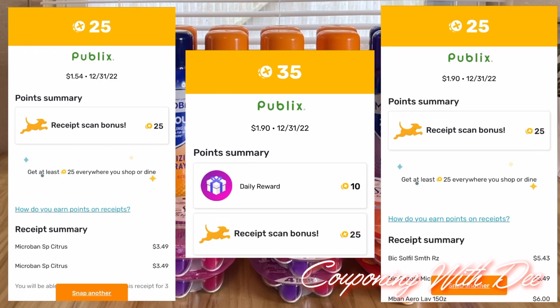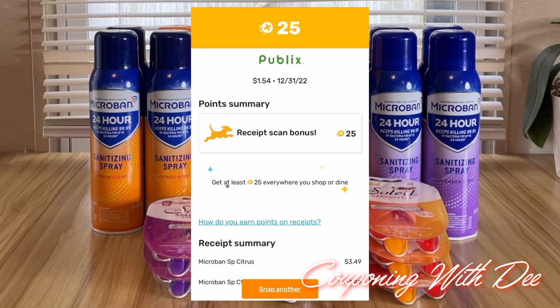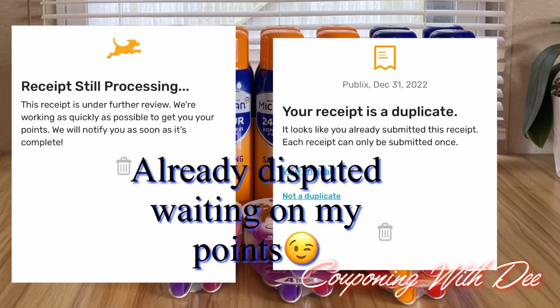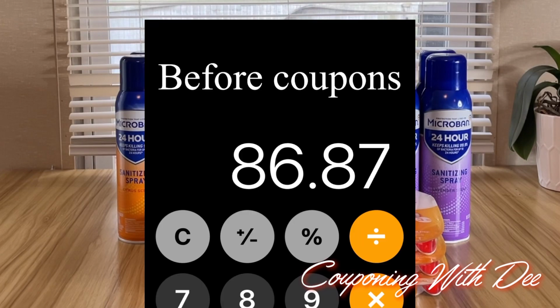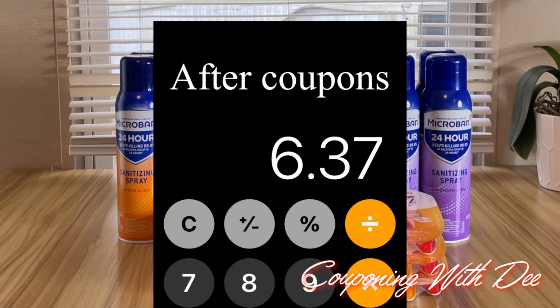I submitted my receipts to Fetch. Now, I don't know if you guys have noticed on Fetch, they have the daily play where you get extra bonus points. I will be scanning all of my receipts except 2 of them, because I have to scan those later on tonight. Well, everyone, that is all I have for you today. Remember, it is a run deal. It will be a dead deal tomorrow. So please run out and pick up your Microban.